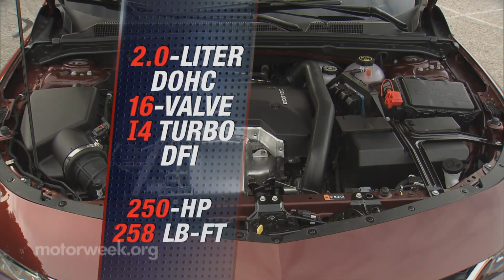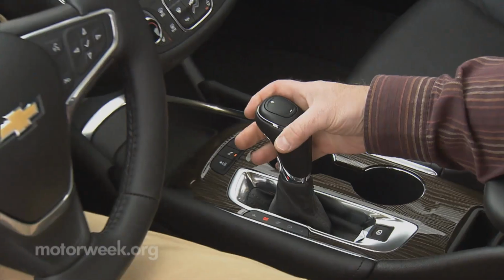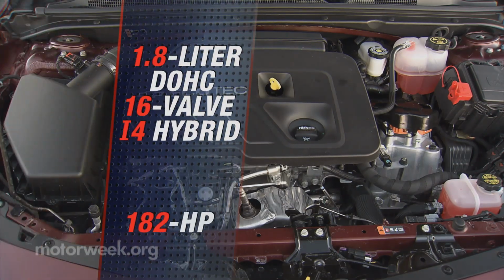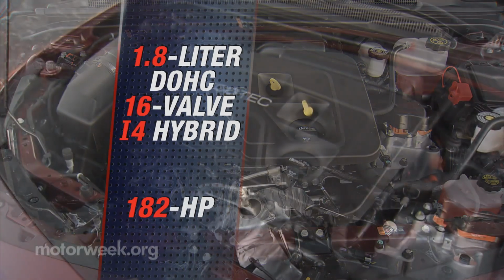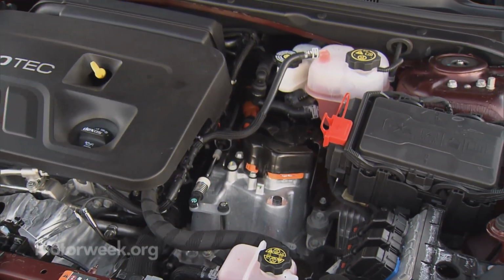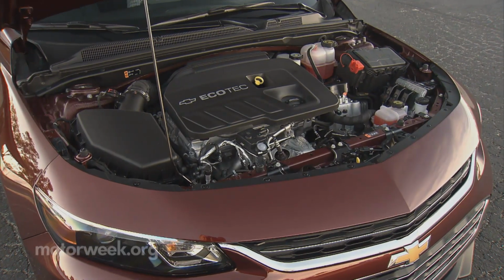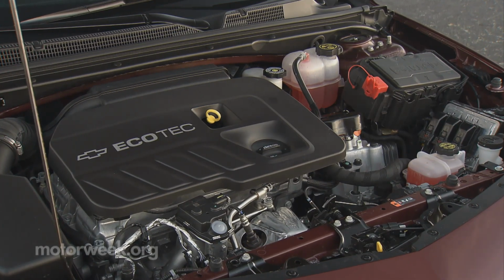Next up is a 2-liter Turbo 4 with 250 horsepower and 258 pound-feet of torque, and it gets a new 8-speed automatic. Finally, a hybrid returns to the lineup, but this time it's a full hybrid, based around a 1.8-liter i4 rated at 47 mpg combined, with both hardware and software from the new Volt and 182 horsepower. It is equally well sorted and smooth.